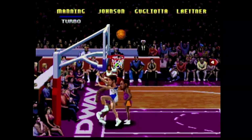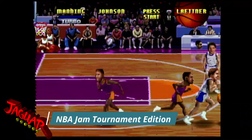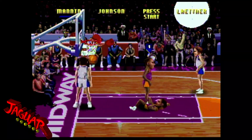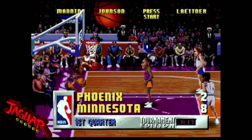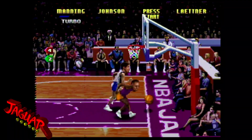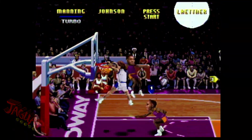NBA Jam Tournament Edition time. Now, of course, the Atari Jaguar completely crushes the Sega Genesis and the Super Nintendo in NBA Jam. The controls are quite good here. There's a little bit of voice sampling, and the characters actually sprite scale as you move closer or farther away from the screen. Also, when you're on fire, unbelievably satisfying.